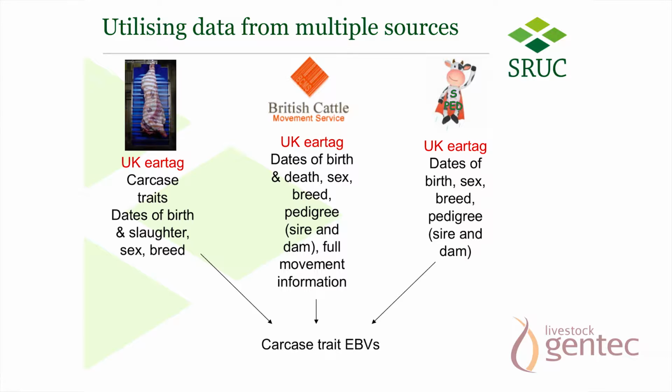So going back again to this phenotype question. In the UK we have, in the middle there, the British Cattle Movement Service. This was constructed about 20 years ago as a result of BSE. Every animal in the country, by law, has to be registered in the database. All of its movements have to be registered, and ultimately when it's slaughtered it has to be registered. So we have a very good national record of all cattle births, deaths and marriages and movements.